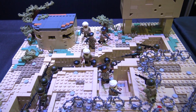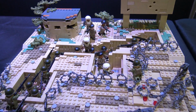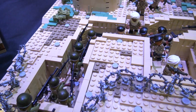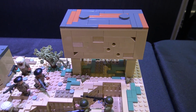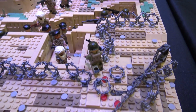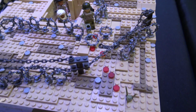There are two casualties that I will point out in the MOC that are pretty significant to the story. What you see in front of you is the last line of trenches in front of the buildings, in front of the bunker, and in front of the water tower. I do have a side story on the water tower. Here, over on your right, you see an Israeli charging the trenches, and you'll see a blood trail.